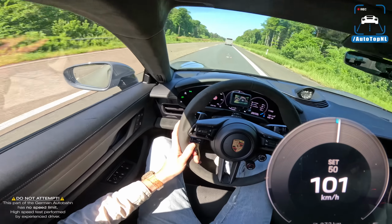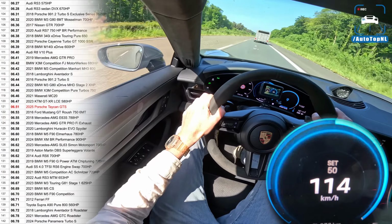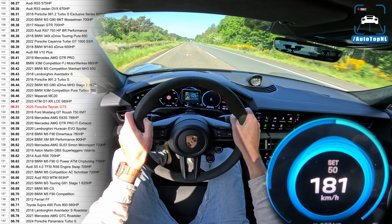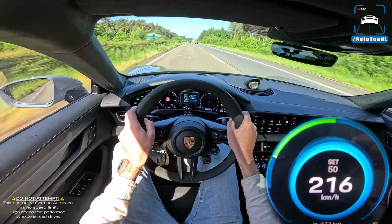So 100 to 200, fastest we've done was 6.5 seconds with this mode. So that means that this is full power, 700 horsepower, 790 newton meters of torque. It is a very quick car.